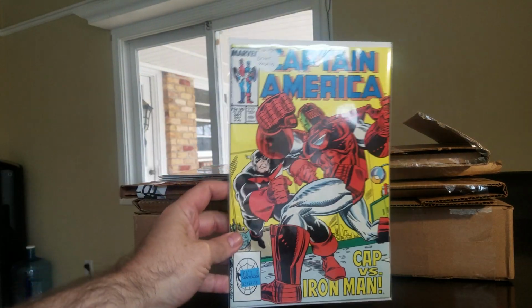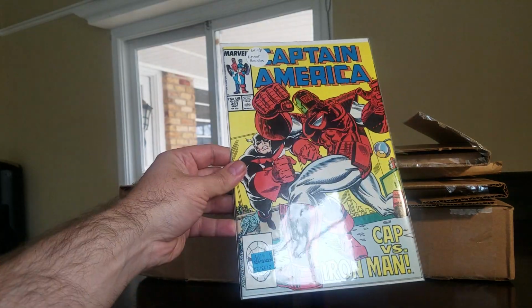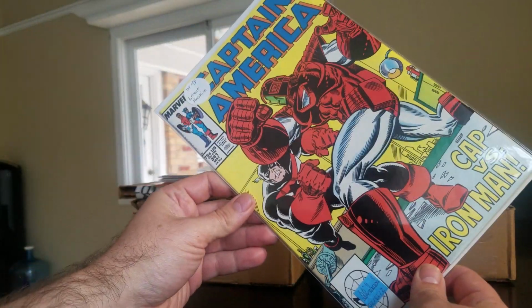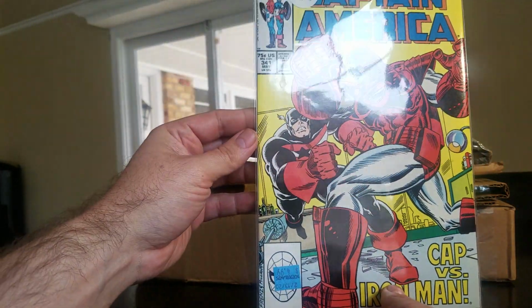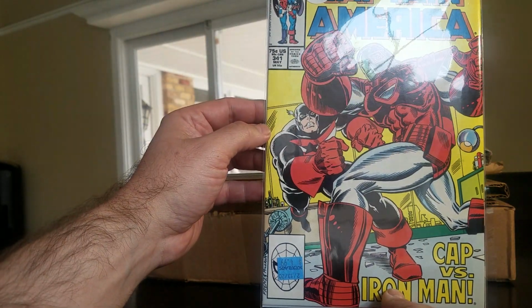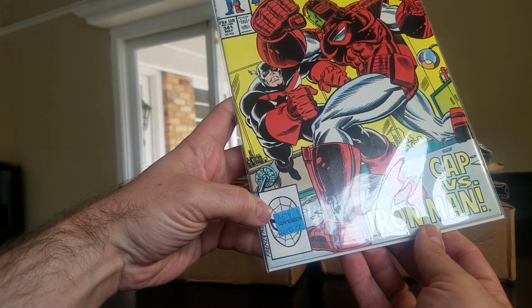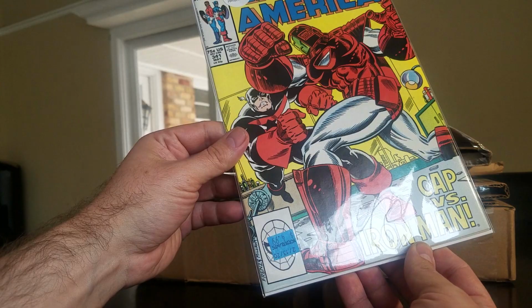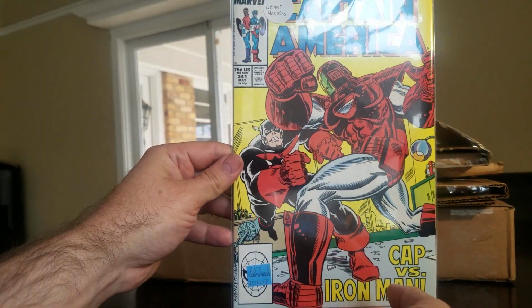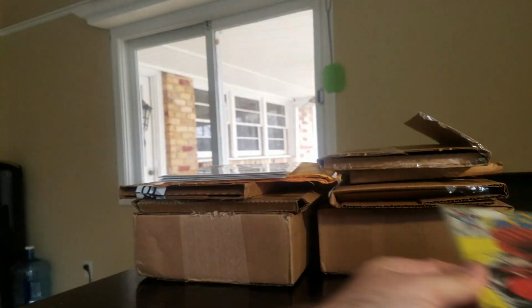First up, Captain America 341. This is the first appearance of Lamar Haskins. It's in really nice shape. I mean, near perfect. It has one very light tick right there, but it's no color break or anything else. This was $4.99 with my 10% discount means I paid $4.50 for it. That was a pretty good find.